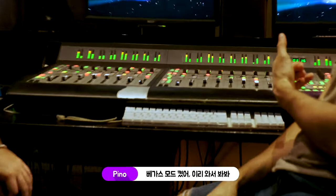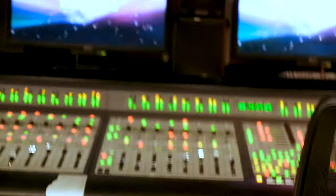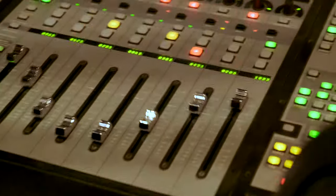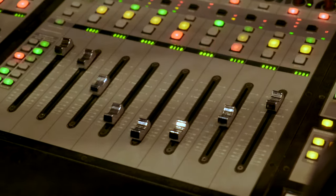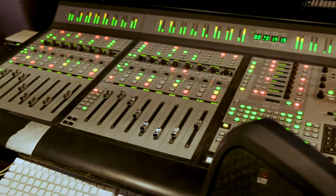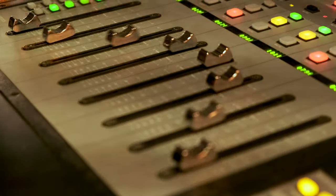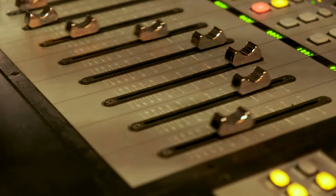Oh, Vegas mode. Vegas party mode. Feel free to party mode. I'm going to close this door, but it's snowing. What the hell? Okay, I'll switch it. Oh yeah, you see all the lights, just like on the Vegas Strip.